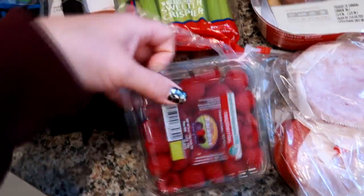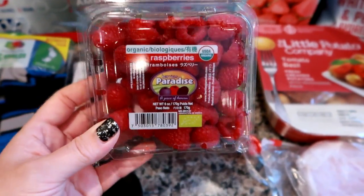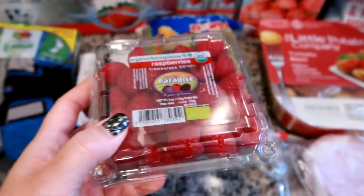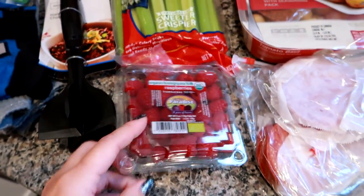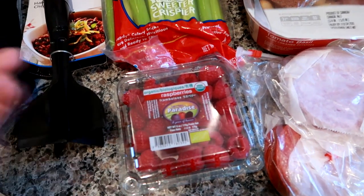My son has been asking for raspberries, but they haven't been looking that good lately, at least here, but these actually looked really good, so I went ahead and got them. They're super expensive this time of year, but my son only asks for specific things once in a while, so I went ahead and grabbed them, and they're a healthy little option for him to have.